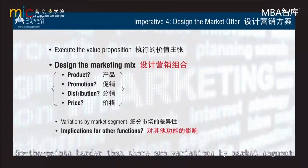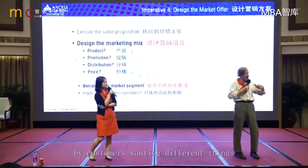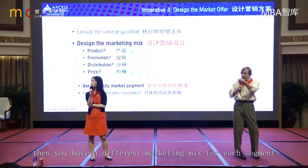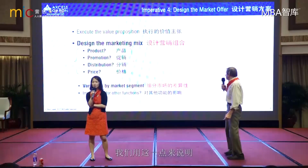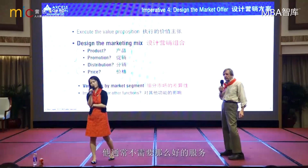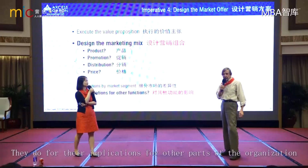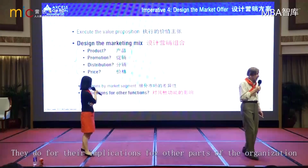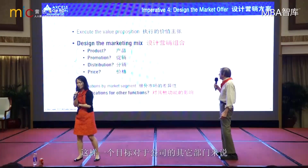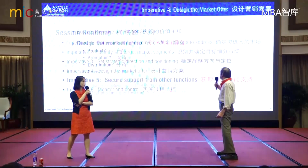So the point is that there are variations by market segment. Clearly, if market segments are defined by customers wanting different things or different orders of priority, then you have a different marketing mix for each segment. This illustrates differentiated needs: Ryanair passengers don't need great service or much convenience, but they need a low-priced ticket. Clearly, therefore, there are implications for what the different functions in the organization have to do.